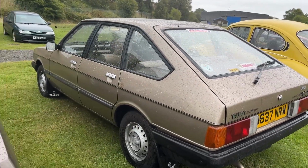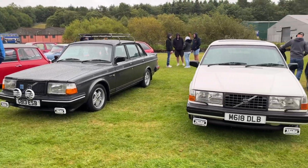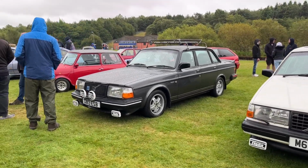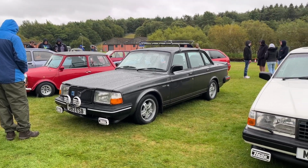Yeah, interesting to see two of these together in the one meet. Volvos and more Volvos. Wee sneak preview here. See this here, 240 GLT. Now this one is mint. You'll be seeing a review on this in the channel very shortly.